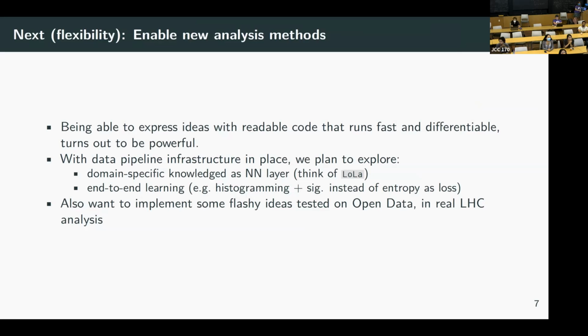Finally, looking to the near future, I think, especially given what we saw here at IAIFI, it's clear that there's a demand for scientists to express ideas directly in performant and differentiable programs. So that's pretty much what Julia is designed for. For HEP, I think with the infrastructure we've built, it's time to start exploring cool ideas on top of it. And I invite you to join us.